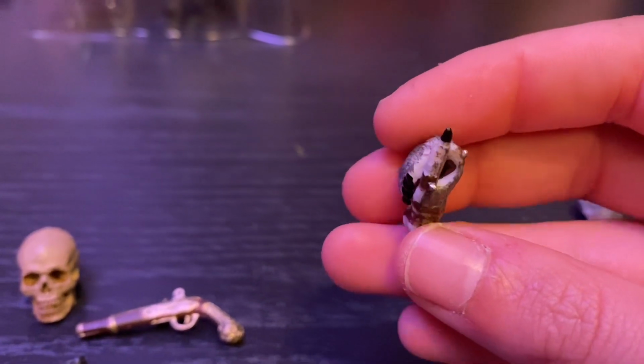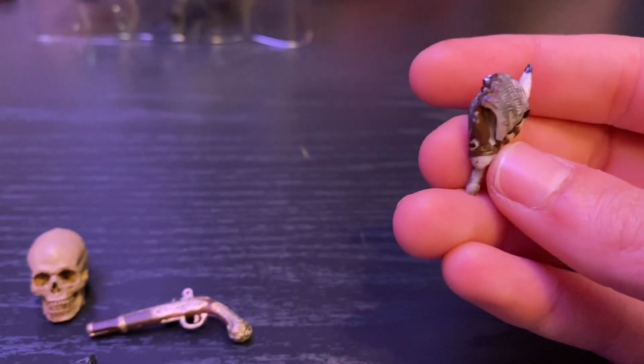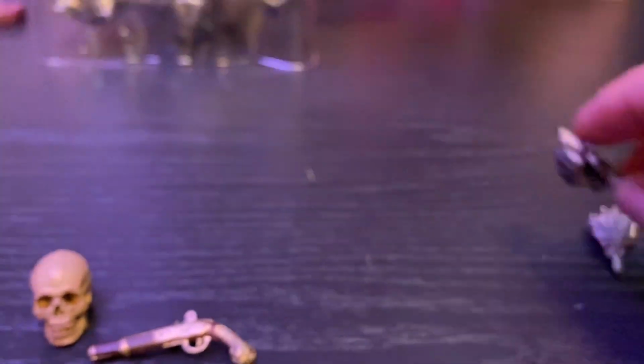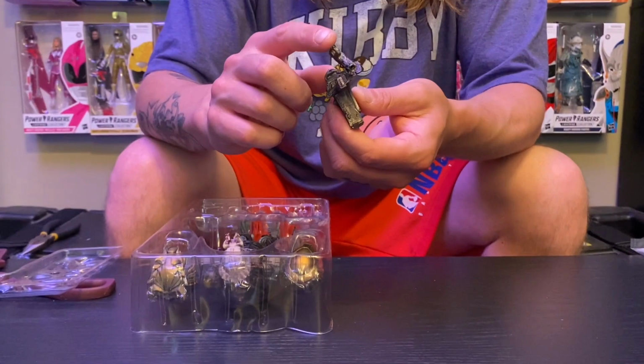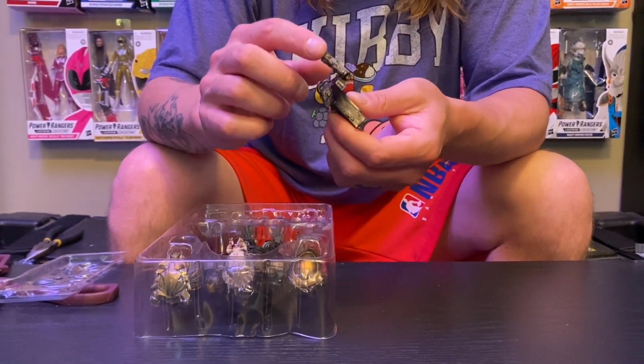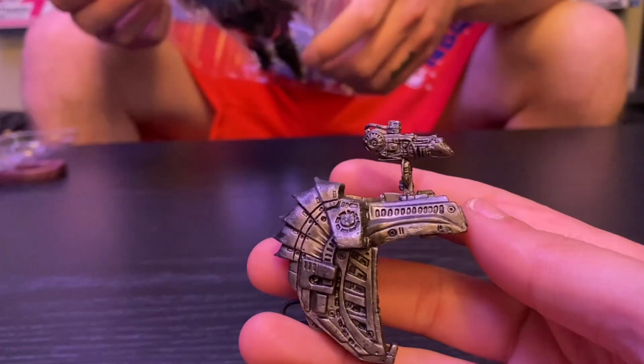The one thing I don't really like about Predators, I love this plasma gun, okay? But it is always such a pain to put on and just doesn't stay for me. I do like that they made it movable, which is cool. This can turn as well, so pretty cool there. It's just kind of boring, though, as well. Not much to it.